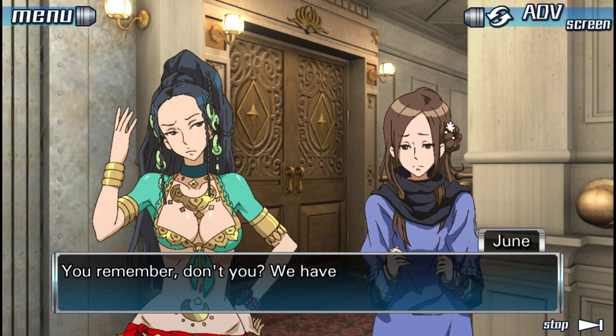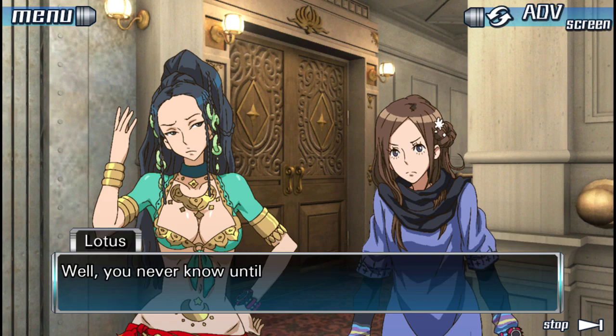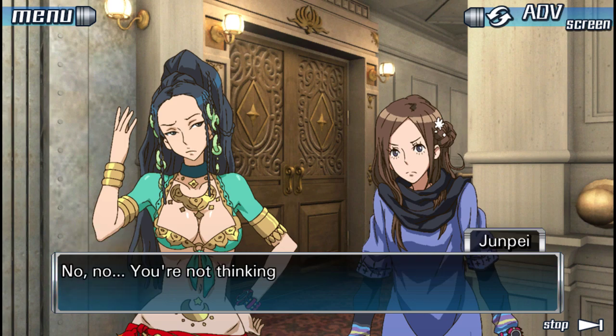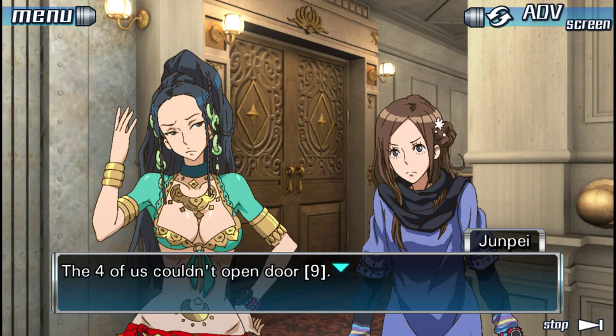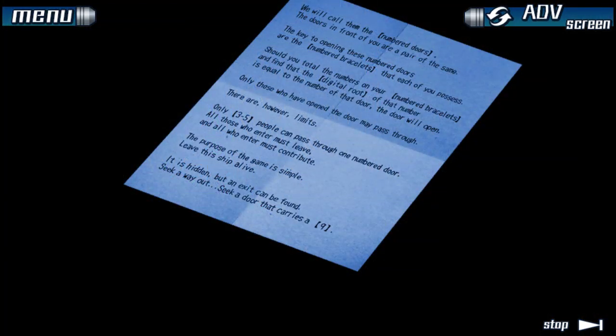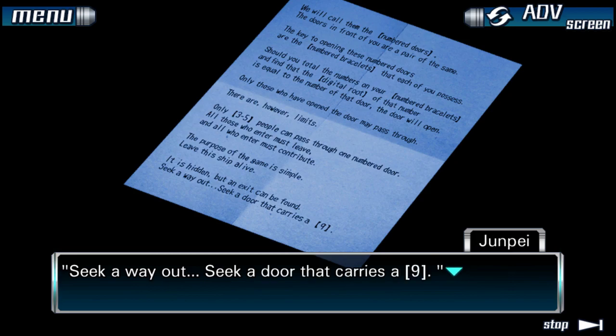You remember, don't you? We have less than 5 hours left. Even if we manage to escape, there's no way we could come back to rescue them in less than 5 hours. Well, you never know until you try. No, you're not thinking this through. Even if we brought 7 with us, we wouldn't be able to get off the ship. The 4 of us couldn't open door 9. It is hidden, but an exit can be found. Seek a way out. Seek a door that carries a 9.